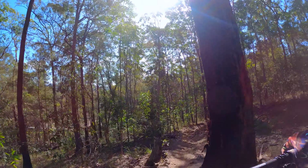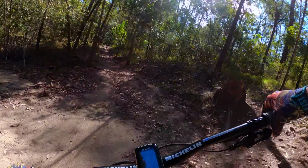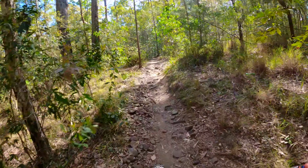Couple of really nice berms through here. They were a little bit chewed up last time I came through. And they still are. Thank goodness people are going wide. So if you stay low, which I can with Michelins, you get a smoother run. And it's all rutted out now.